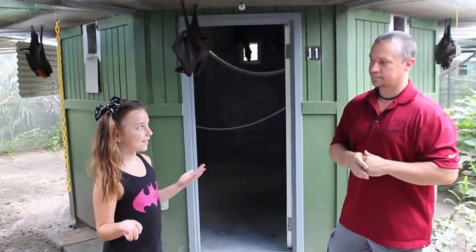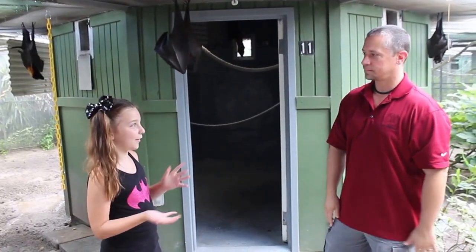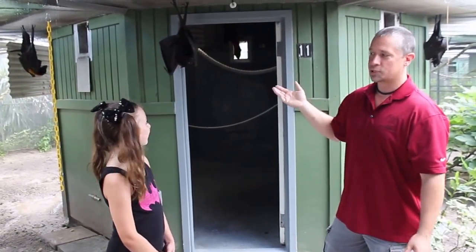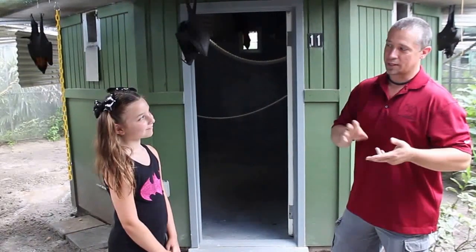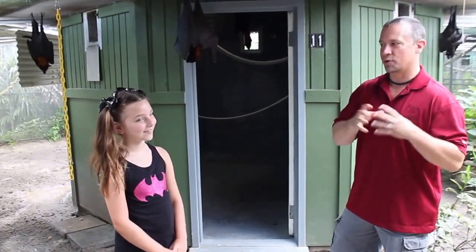Do different species here like different fruits? Do they have personal favorites? It really depends on the type of bat and actually really the individual. One of their favorites is cantaloupe, which they get in their diet every day, but I always love it. They never seem to get tired of it. But these guys in particular like papaya, they like mango, and they like figs. Now they don't like dry figs. They like them whenever we soak them.